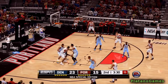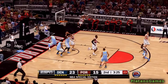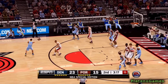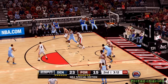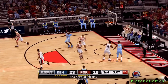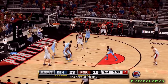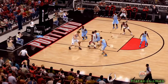Aldridge. To the rim. Unable to flip it in. To Robinson. Chandler. Miller. Robinson for three. Off the mark. Quite can't get that double-digit lead. To Matthews. Right back. A powerful slam. Queued up and ready to go. Here's that play one more time.